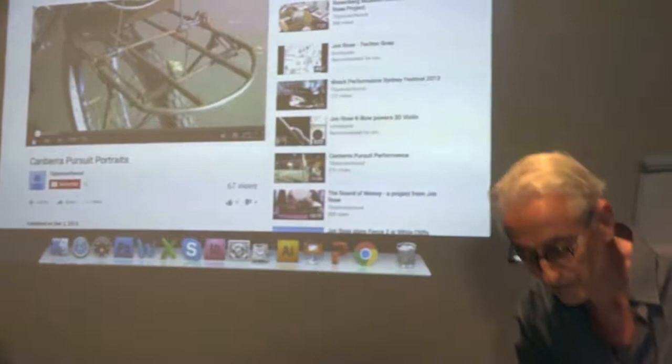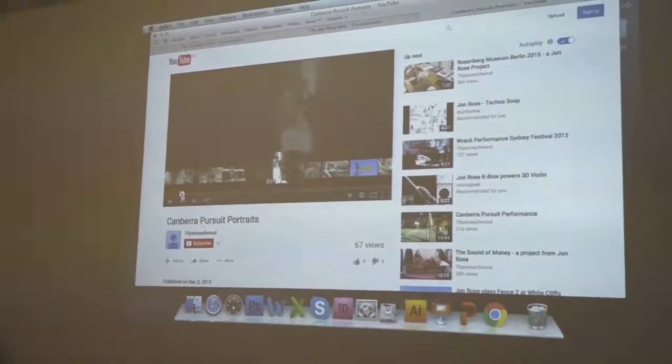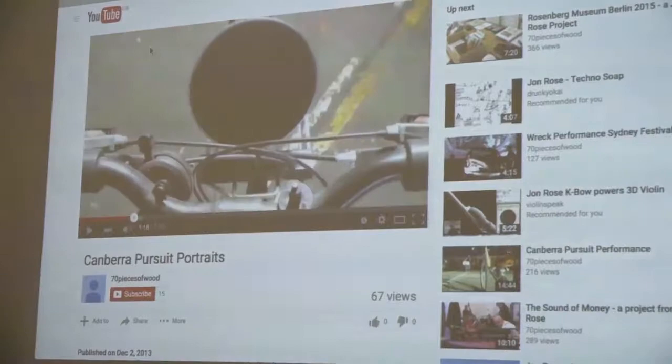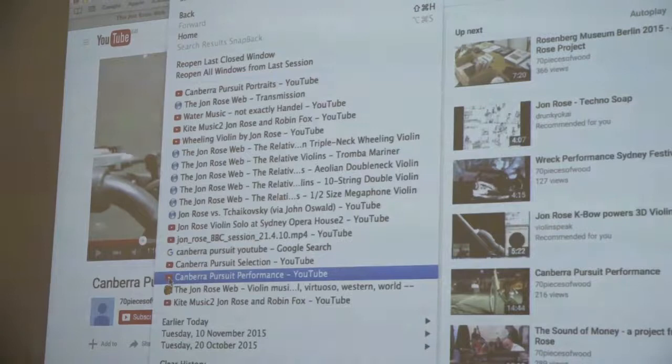I'm going to switch movies to some live video now. Anyway, I'll go to the other movie. Let's do some of the performance first before we look at the actual selection. I'm going to go into quite some detail about how these instruments are made, but first of all, there's a bit of video from the performance.